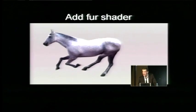No, I cheated. I just have a map saying where the hairs are, and I step along the ray, saying it's the same thing for every pixel. Feel free to ask questions, by the way.